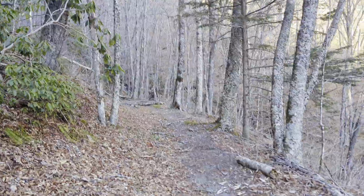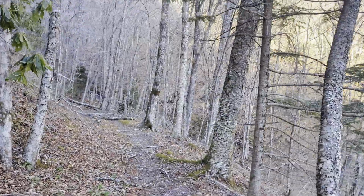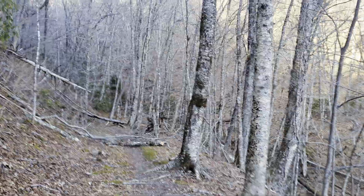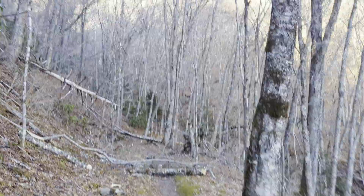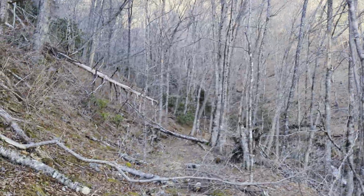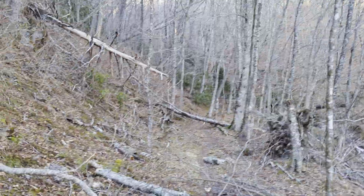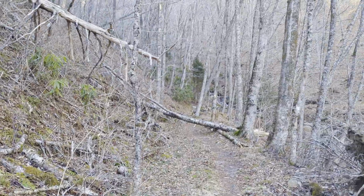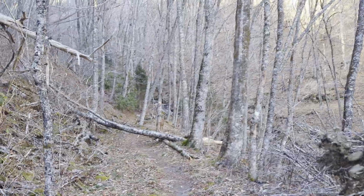Just found myself on the section of trail that follows an old railroad. Right up there we see the waterfall. So just about more than halfway down the Sweat Heifer Creek Trail. And I gotta say, my feet are sore and I am looking forward to taking a seat and getting a nice hot dinner. Good bit of blowdowns on this section of trail too.